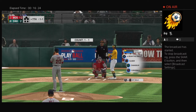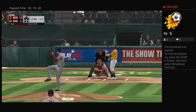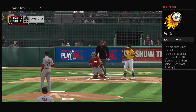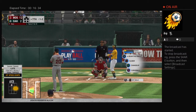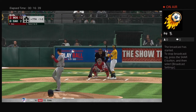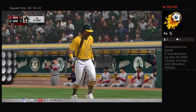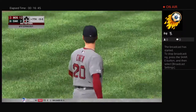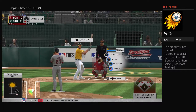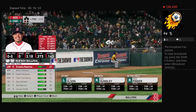Here's Chris Davis now. He launched one over the wall back in the opening frame. Fouled off. And he struck him out, and that's 8 strikeouts thus far. Standing in. First baseman.